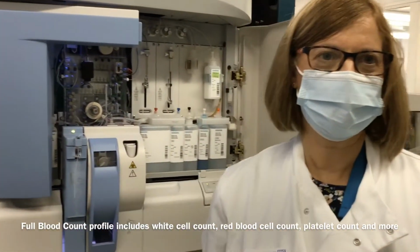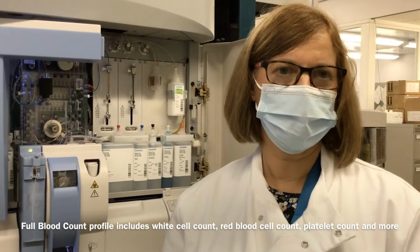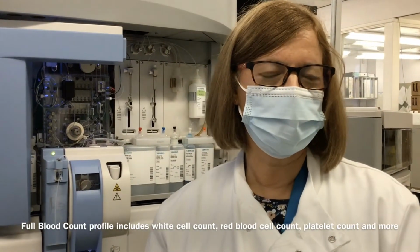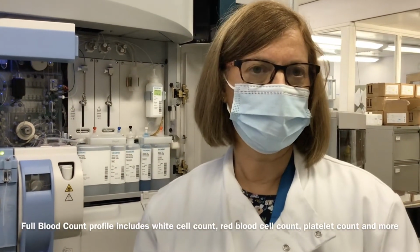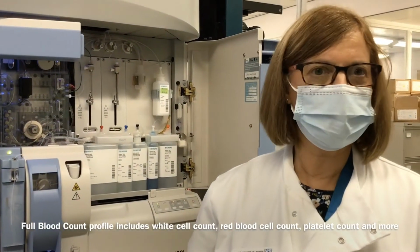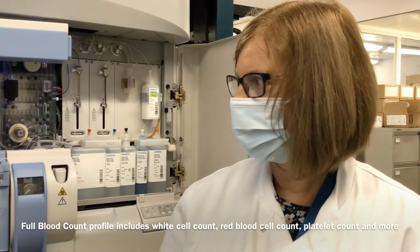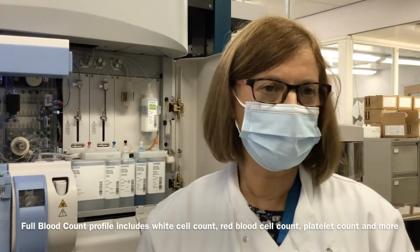This is not just one test. The full blood count gives us the number of white cells, but it also divides those white cells up into the different sorts of white cells, the ones that eat and fight infection, the ones that help us with our immunity, and others as well. It also gives us our red blood cell count, how many red blood cells we have, and the haemoglobin concentration. The haemoglobin carries oxygen around the body, and it gives us that result as well. It also tells us how many platelets we've got, and what sizes they are. So this machine is one test, but actually gives us many, many results that we can use to help with diagnosis and treatment of patients.